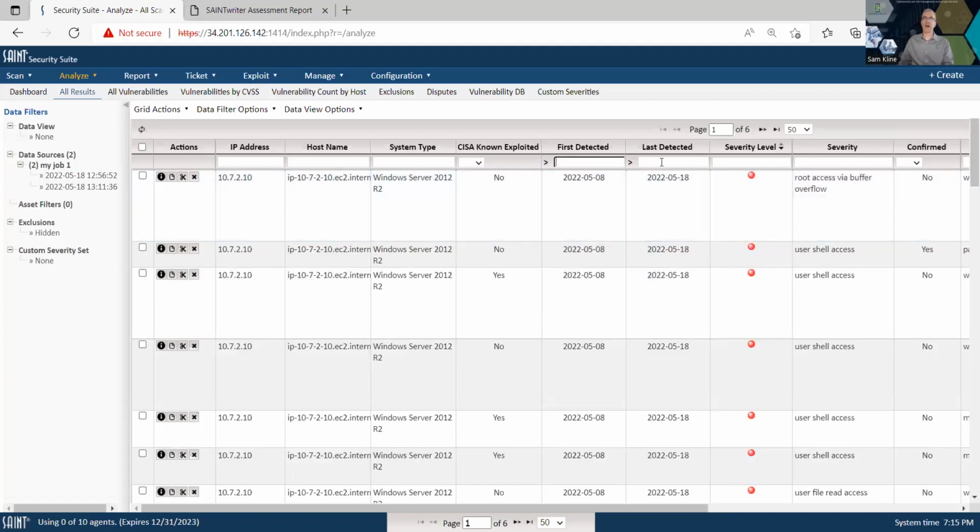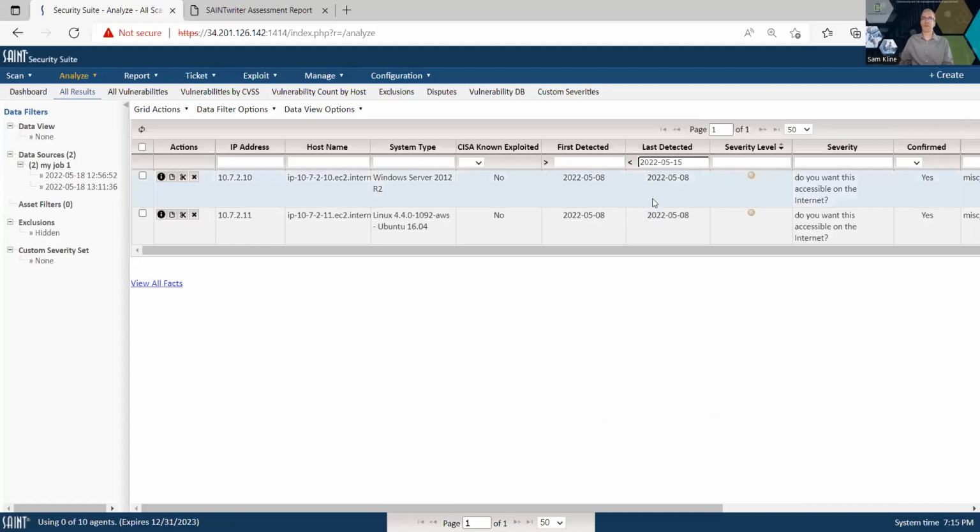And the last detected column is also filterable. So say we want to find vulnerabilities that were last detected, let's see if we can find vulnerabilities that were last detected before May 15th. And we see that there are two vulnerabilities that were last detected on May 8th. And these vulnerabilities were either remediated or they stopped appearing in our scan results for some other reason. So this shows us which vulnerabilities are no longer present.